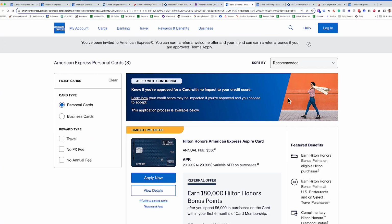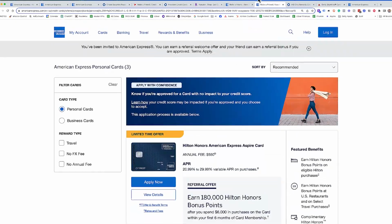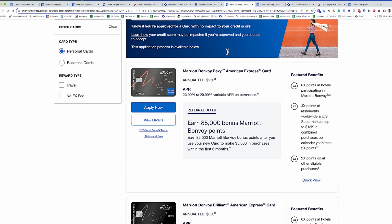Now we're gonna switch gears a little bit and talk about some of the best cards for hotels and airlines. This is also gonna be a little bit based on what I've found to give you the best rewards, but there's a few different options here as well, so you can figure out which one's gonna be the best for you. So you can see here, we've got the Marriott Bonvoy Bevy American Express card.